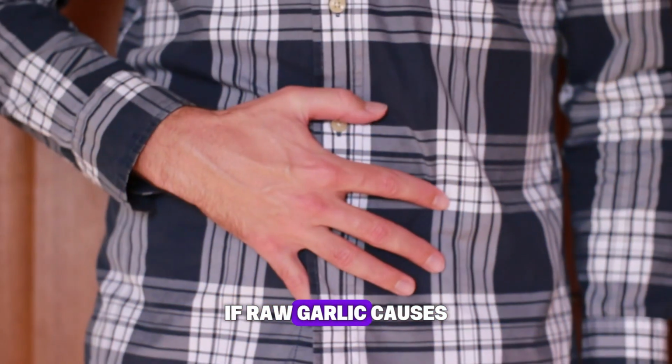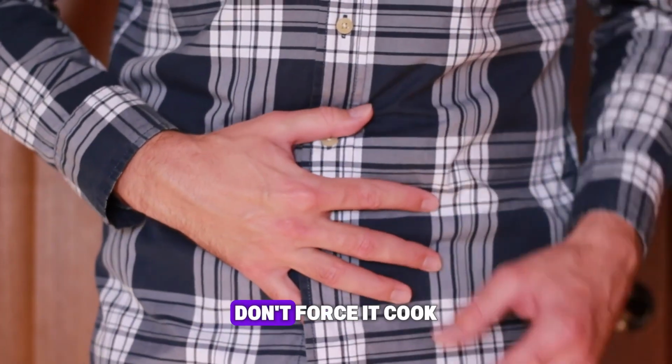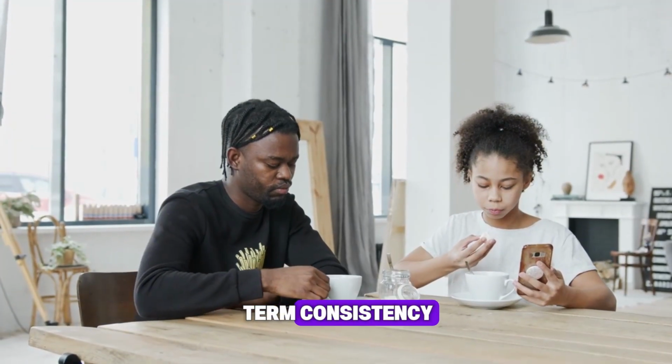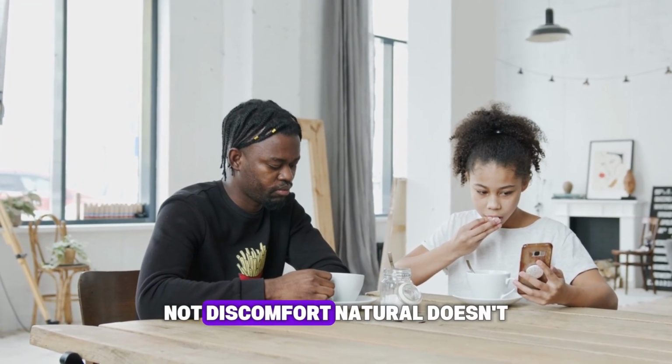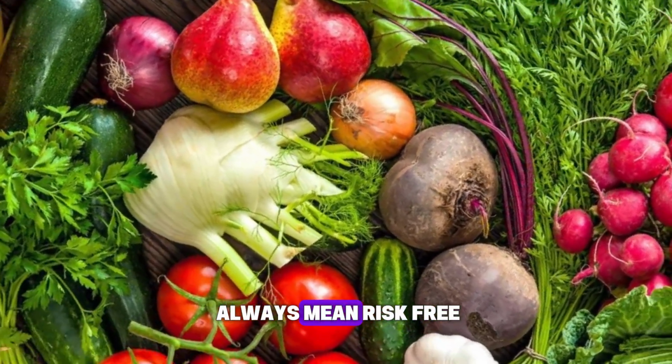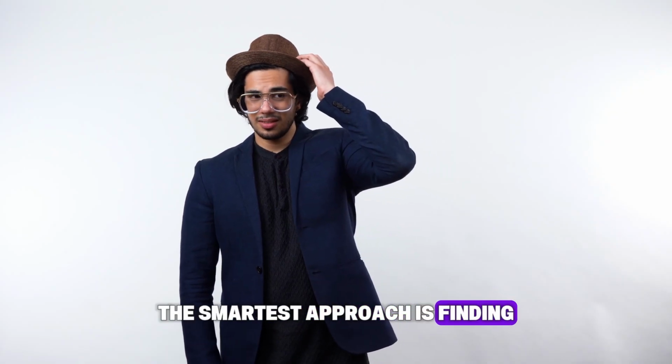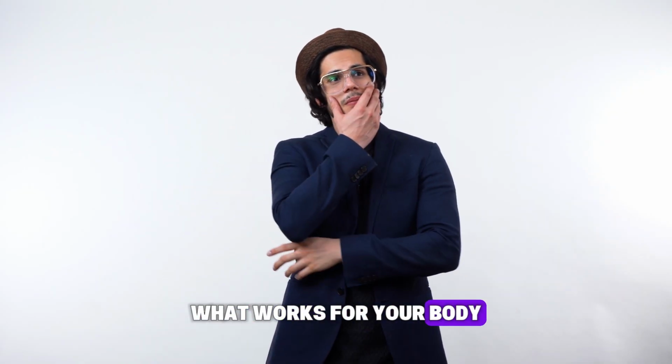If raw garlic causes stomach irritation, don't force it. Cook it or reduce the amount. Your goal is long-term consistency, not discomfort. Natural doesn't always mean risk-free. The smartest approach is finding what works for your body.